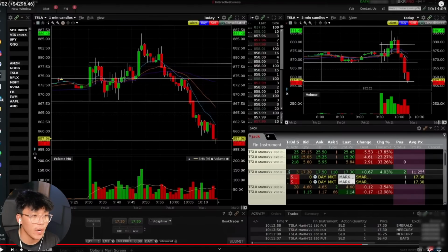And you can see my risk in this case was just a break below, and my target was all the way down towards your previous day low. Very minimal risk, as I mentioned. I was only risking $900 on this trade. Ended up making over $6,000 for around a 7 risk reward ratio. Absolutely beautiful trade towards the downside.